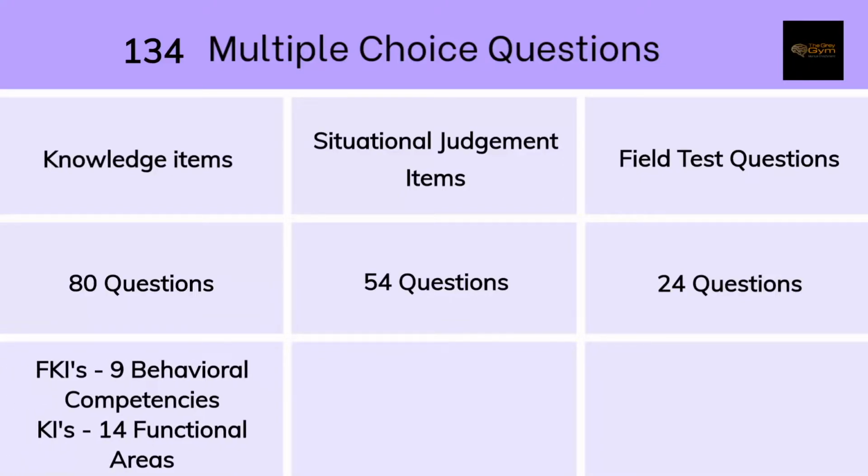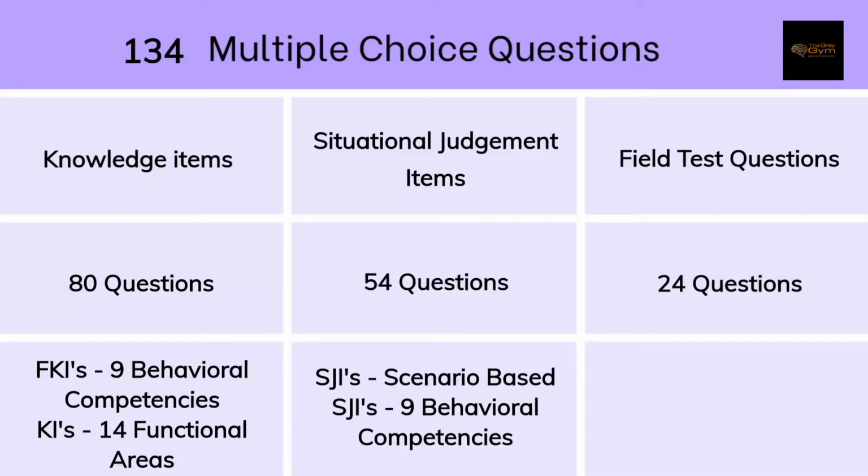The 80 knowledge-based items are broken down into 2 categories: foundational knowledge items, also referred to as FKIs, and HR-specific knowledge items, also referred to as KIs. The foundational knowledge items are questions focused on the very foundation of the SHRM BASK, the 9 behavioral competencies like leadership, communication, and business acumen. The HR-specific knowledge items are all questions related to the technical aspect of the HR profession. These include the 4 HR functional areas. The knowledge items are pretty easy to spot on the exam since the questions are short and more concise. They test one piece of knowledge which will be related to a particular source. The second type of question on the exam is called situational judgment items or SJIs.